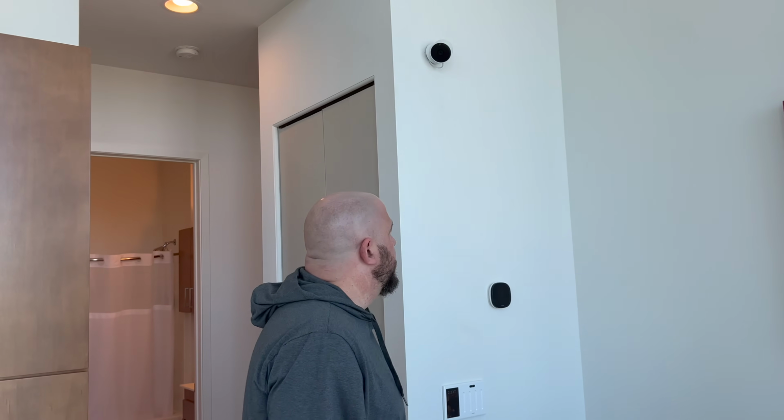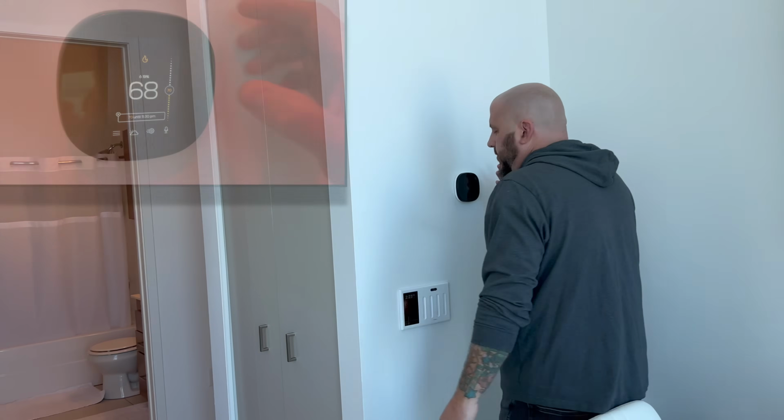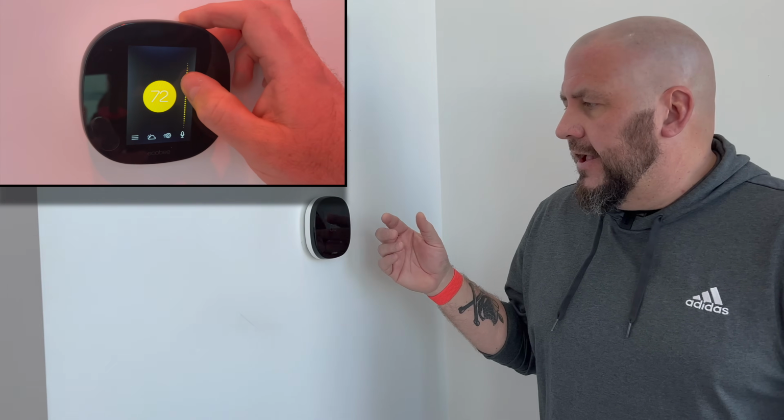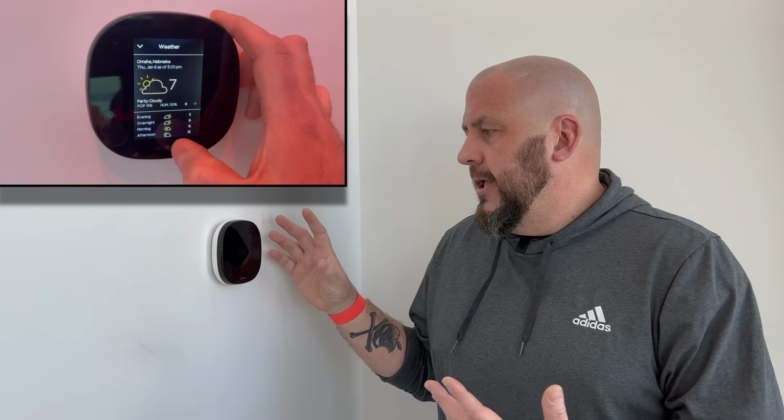I've got that in HomeKit. And then we've got our Ecobee thermostat. Again, this is the main part of the thermostat. And, you know, the great thing about smart thermostats is they'll pretty much pay for themselves eventually. You can control them from home or away. You can set up different automations. So when you come home, it's one temperature. When you leave, it's another temperature. When you go to bed, it's a certain temperature.